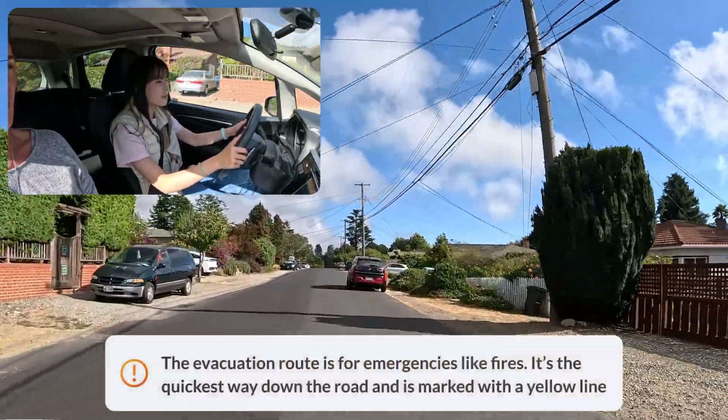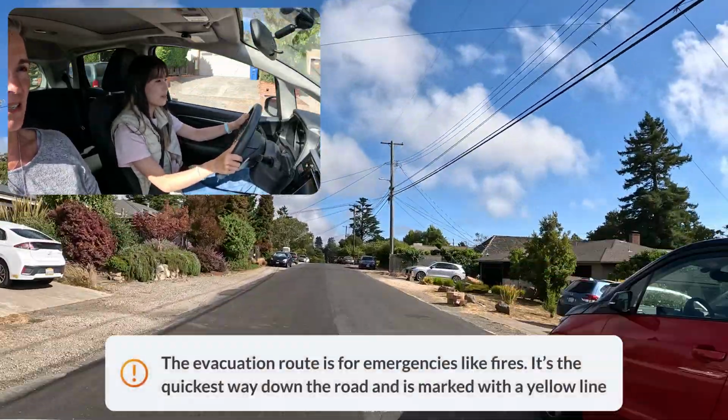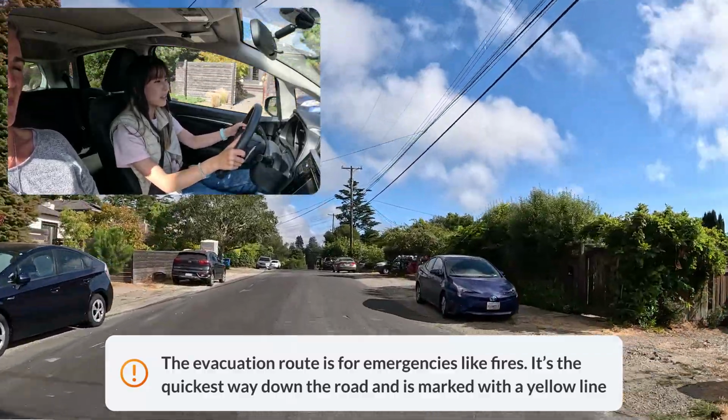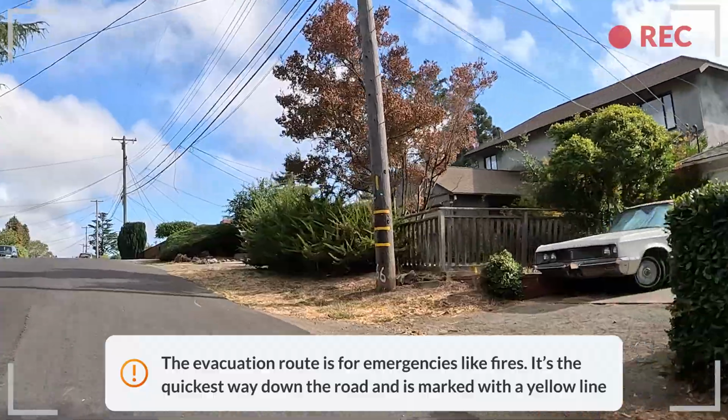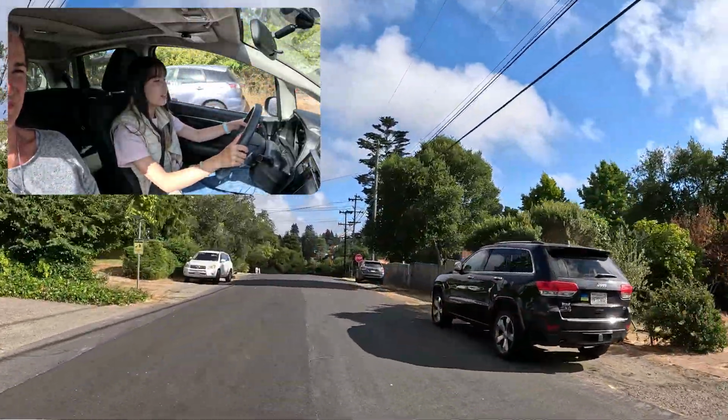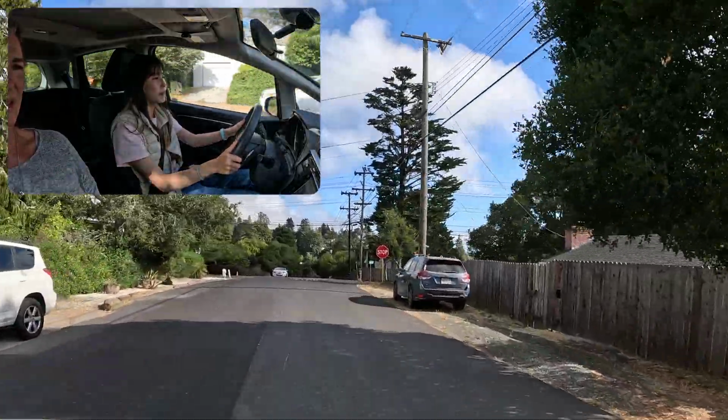And the evacuation route is in case of an emergency, in case of fire, what's the quickest way down the road? And it's marked with a yellow line. And we turn right at the stop to pick up that line.